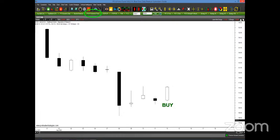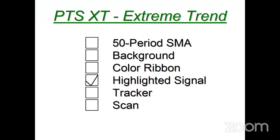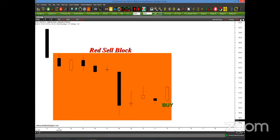We click on the PTSXT, which is based on market behavior. Click on the highlight signal. And where you think the market is oversold, it actually is in a red sell block. So this is actually telling you it's time to look for a selling opportunity. So we're not going to be considering buying at all. We want to find a bar that closes above the previous bar's high. So we look here. We don't see it anywhere here, except right here, actually. On the very bar that you were buying, a sell signal was generated.